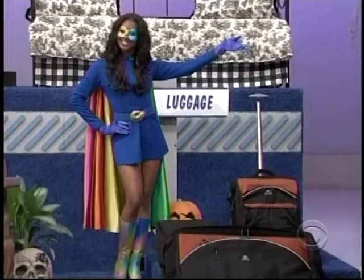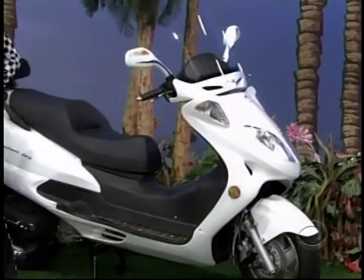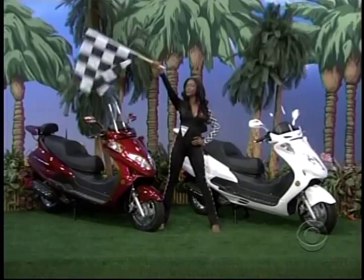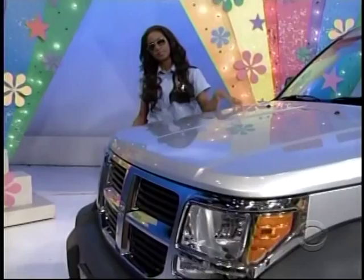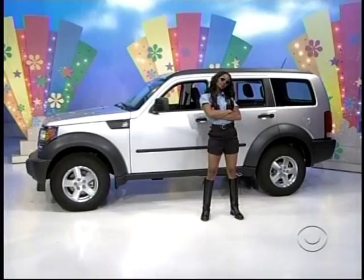And there they are, Drew, a pair of motor scooters, each with a 250cc four-stroke water-cooled engine, electric start, and ABS front disc brakes. The Dodge Nitro SXT 4x2 comes with standard equipment plus engine block heater and 16-inch aluminum wheels, the Dodge Nitro. All right.